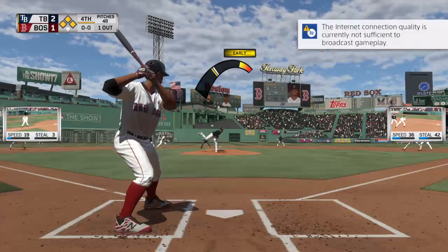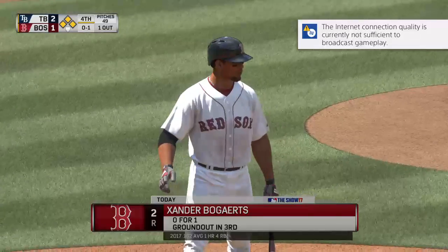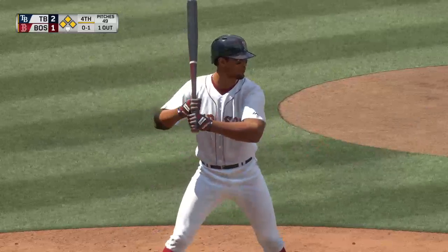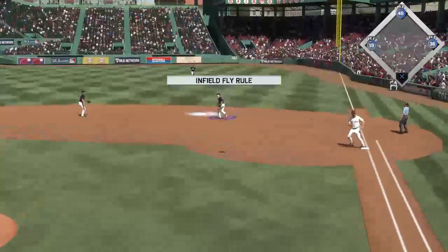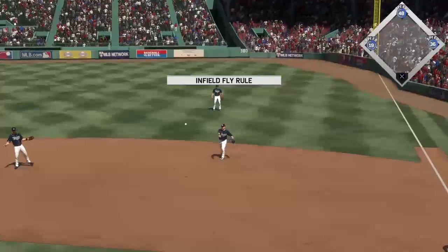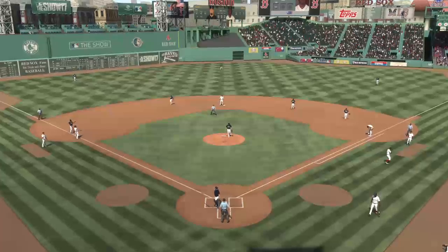Here's Xander Bogaerts now, as he'll take a changeup here for strike one. He's 0 for 1 after grounding out in his only trip to the plate so far. Ready with the 0-1. Now a swing, and he pops it up. And I believe, yes, the umpire is signaling for the infield fly rule. The batter, right fielder, Sean Harms.